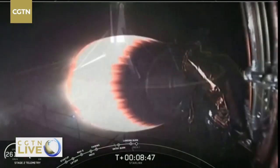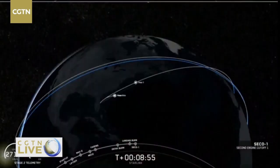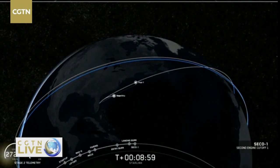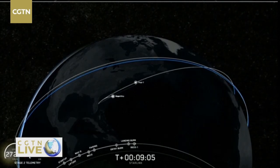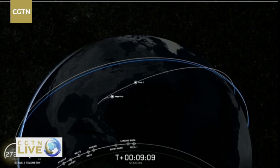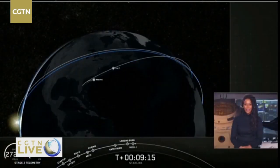FTS is safed. SECO should be coming up any moment. SECO. And we may have lost video, but we've heard confirmation of SECO. Cape LOS expected. And let's listen to see if we're in a good orbit. GNC confirms good insertion accuracy. All right, and GNC has confirmed good orbital insertion.